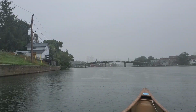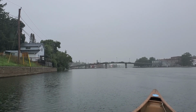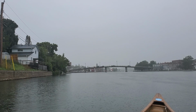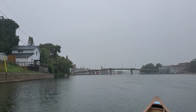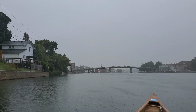Over there at the top of the hill I can see the water tower for the community of Campbellford. So up ahead I can see the bridge over the river here in Campbellford, and the last time that I was here was back in May of 2019. That was also my first time being here, and that was when I was doing my Central and Eastern Ontario bike tour series. So in episodes number 7 and number 8, I was visiting and exploring around Campbellford on my bike while I was staying in the nearby provincial park.